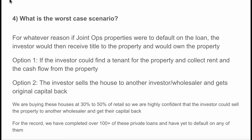Once you take the property back, you have two options. You could find a tenant for the property and collect rent, and then collect the cash flow from the property in order to get a return on your investment. The second option is you could sell the house to another investor or wholesaler.